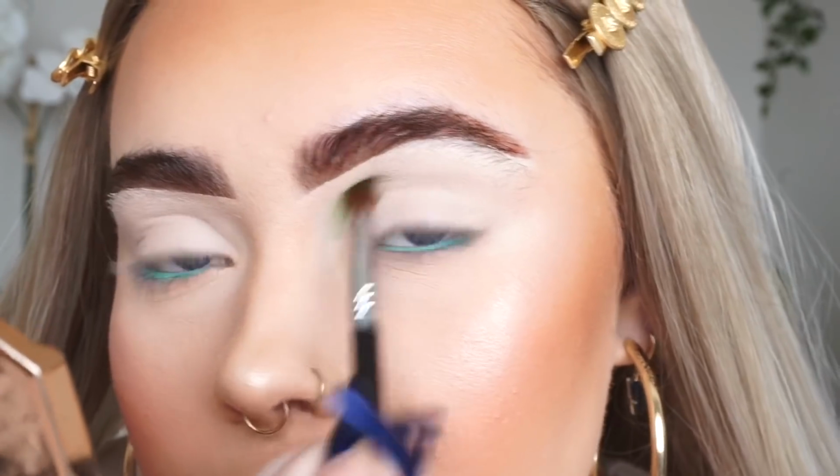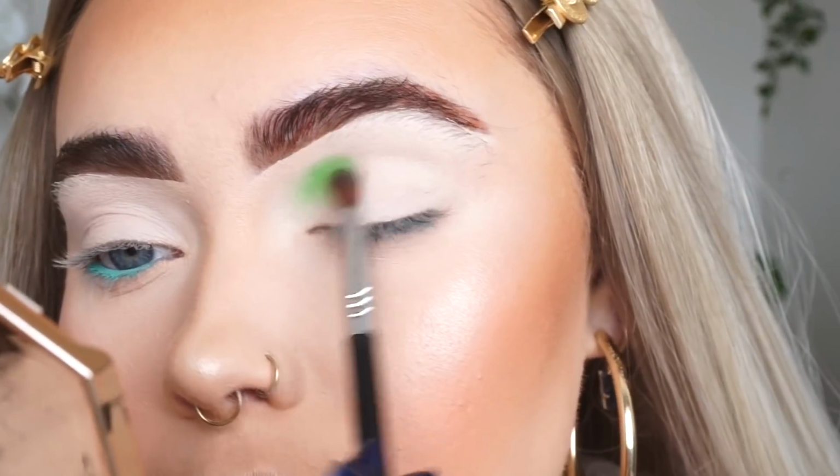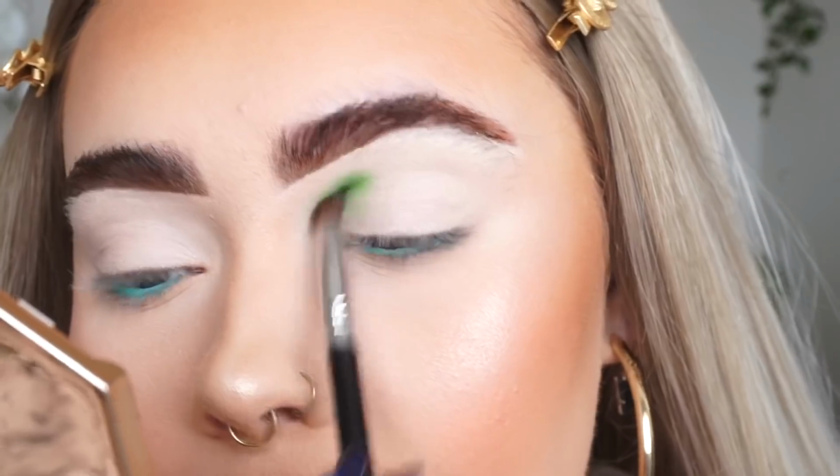I'm just going to be popping this shade just within that crease, just in the inner portion of the lid. I'm not going to be bringing it into the centre or anything, but I'm just going to be blending it in this area here.